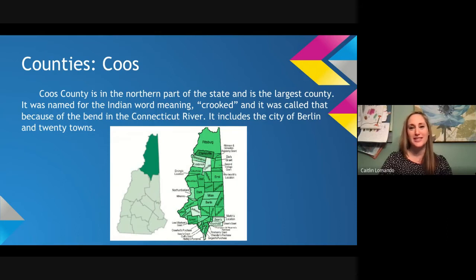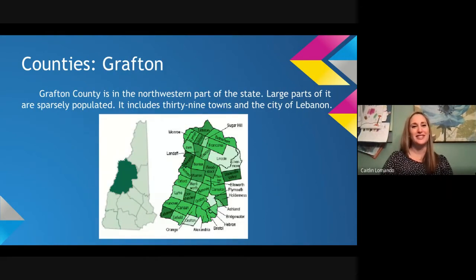So only one city up in our northernmost county, Coos, and that is Berlin. Sparsely populated there too. Here's Grafton County.